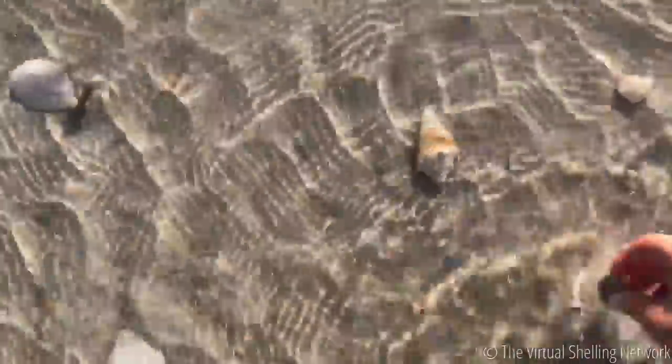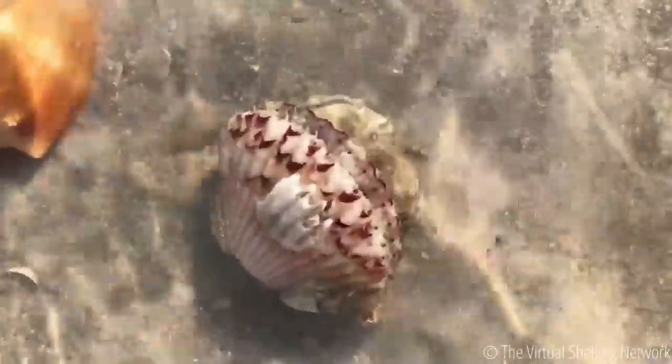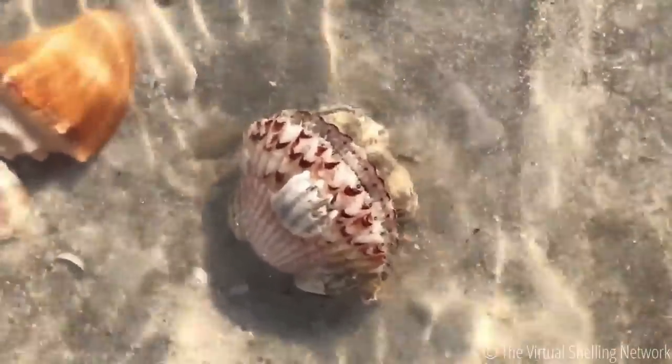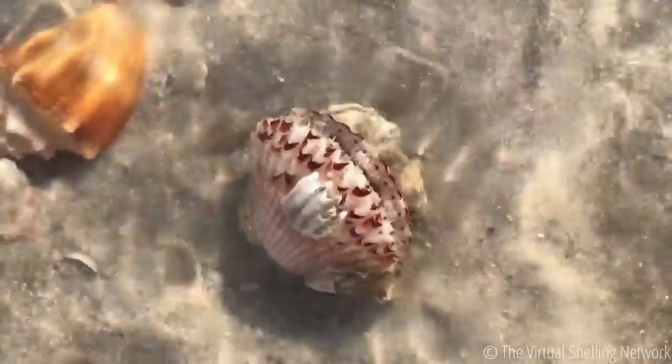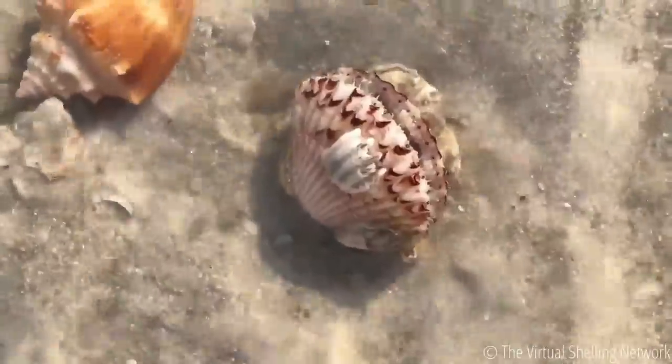Look how pretty. A nice shark eye here. I'm going to show you guys some of these cool shells. Here is a live, it's going to close, isn't it? Let's see if I can get up close here so you guys can see him. A nice, really pretty live scallop, and you can see his eyes, and he is very much alive.